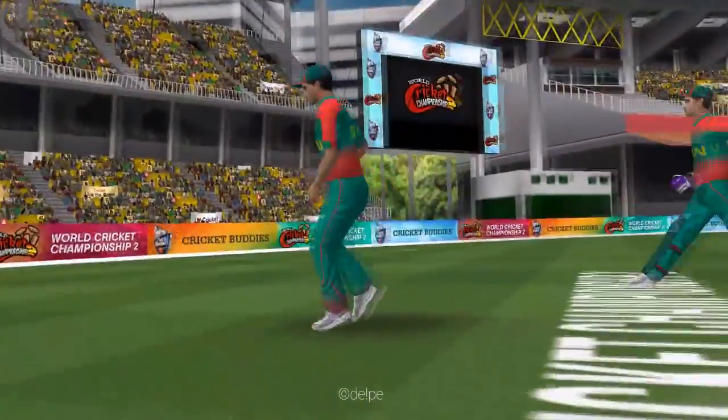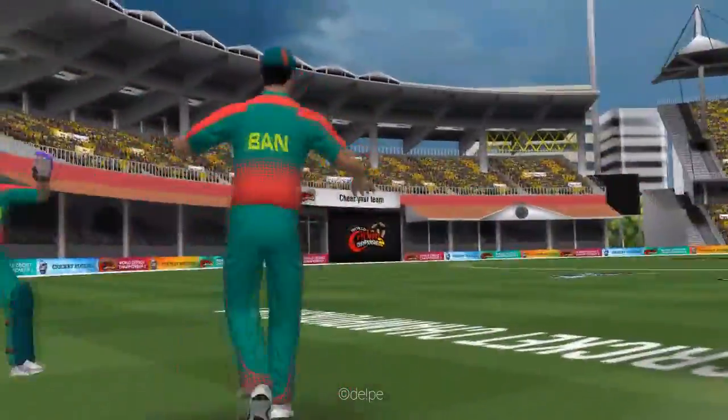A comfortable game for the victorious team in the end. Huge celebrations from them, and they deserve this very much.